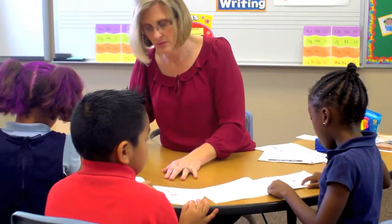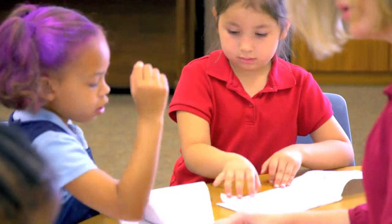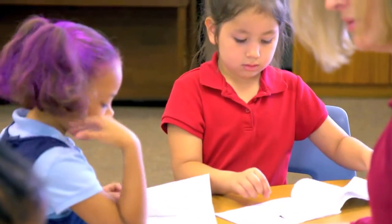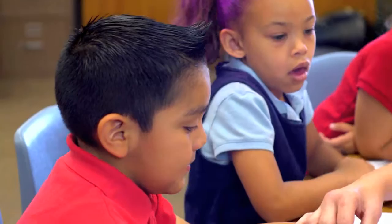A great strategy is having partner read, and that way you can lean into the child and listen to what they have to say, or you can have two children who are still practicing their fluency while you're focusing on another child and helping them with some words that were difficult for them to read.